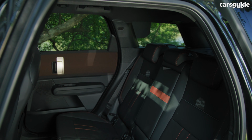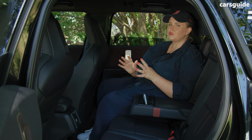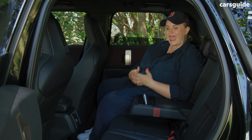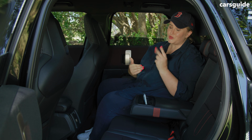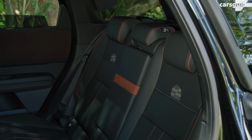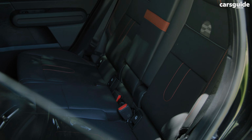In this back seat, I have plenty of head and leg room for my 168cm height. If you're a bit taller, you might struggle with the headroom, and it's a bit snug if you were to fit 3 adults side by side in here. 2 are going to fit best. The seats are pretty firm as well and sit a little bit too high for it to be truly comfortable for a longer trip.